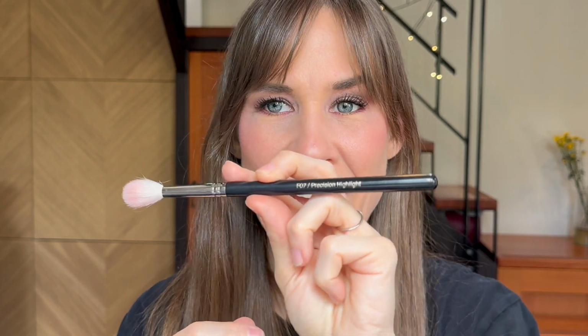Some Nakia Joy Cosmetics brushes I don't like. They hurt. They're scratchy. I don't know what it is, but some are super scratchy and I do not like the feel of them. And some of them I love. This is one that I love. It feels great and it works really well. And the other Nakia Joy Cosmetics brush that I love is this Precision Highlight.